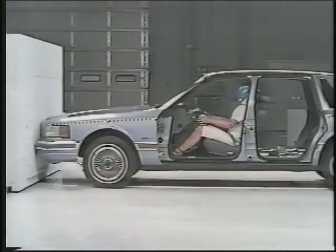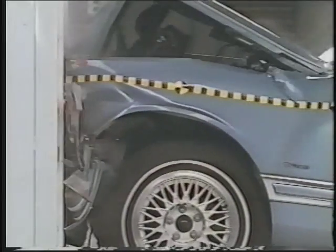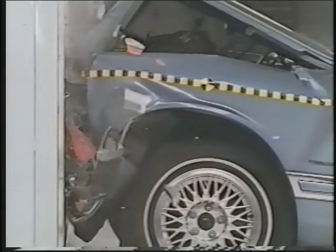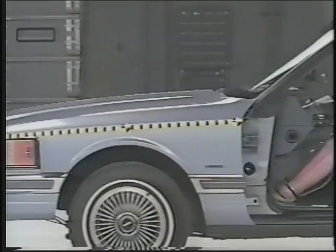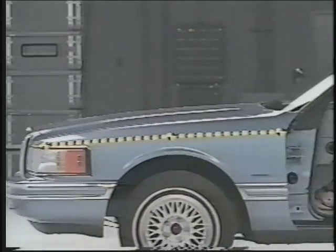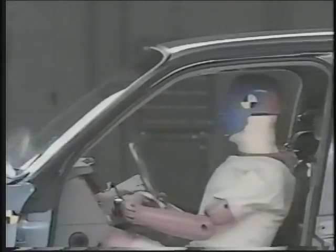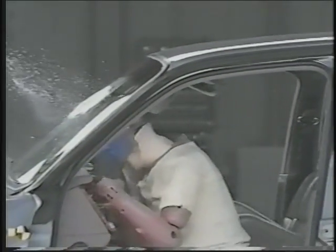This car is going 30 miles an hour. And everything inside it is moving at the same speed. When the car first contacts the barrier, the occupant compartment doesn't stop immediately because the front end of the car is crushing and absorbing energy. This happens in a fraction of a second. But people can still be protected if they're restrained. If they're not, they continue moving at 30 miles an hour until they slam into something like the steering wheel, dashboard, or windshield.